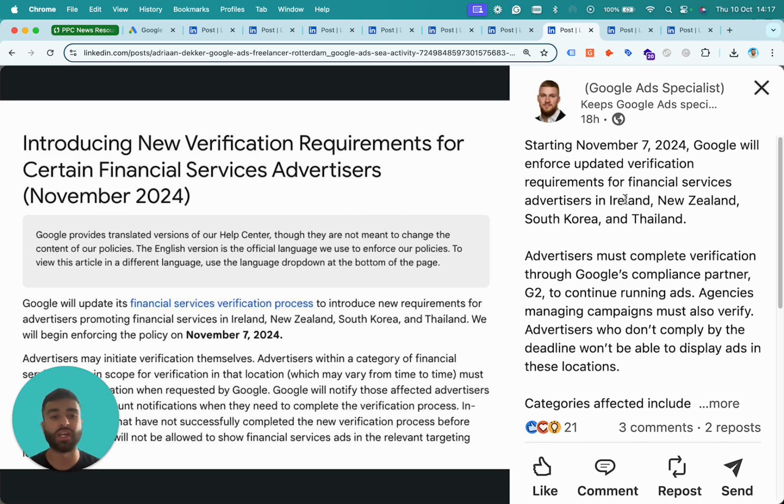And then finally, we have here as well announcements coming through regarding the updated verification requirements for financial services advertisers in Ireland, New Zealand, South Korea and Thailand. So starting on November the 7th, they will enforce this, and you'll be required to complete verification through Google's compliance partner G2 to continue running the ads. So whether they give some accounts a little bit more leniency, we'll see, but generally it seems like they're cracking down a hammer on these financial services in these particular countries, and these are the only regions affected so far, and we'll probably see that change in the future.